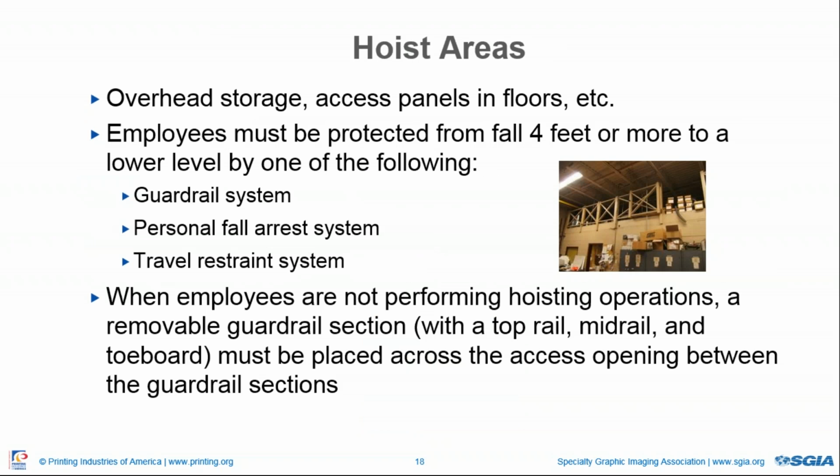So another thing to consider is some facilities have hoist areas. Examples of these are overhead storage, access to panels and floors. So if you have a floor that opens up and you can lower things or raise things from an area below, then this is something that you need to consider. Employees are required to be protected from a fall of 4 feet or more to a lower level.